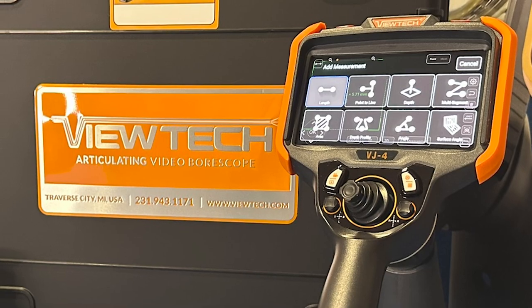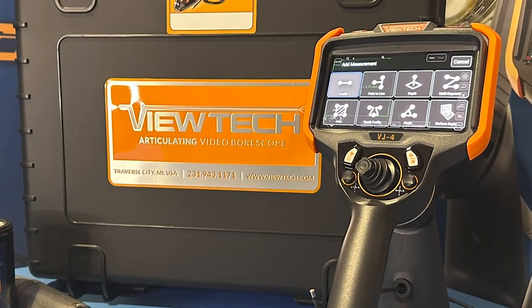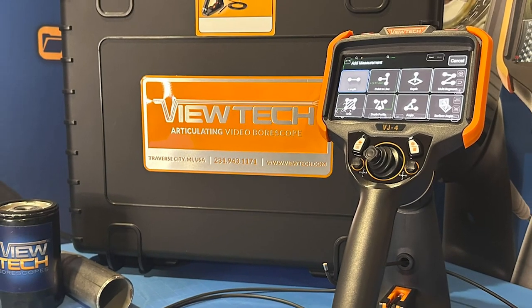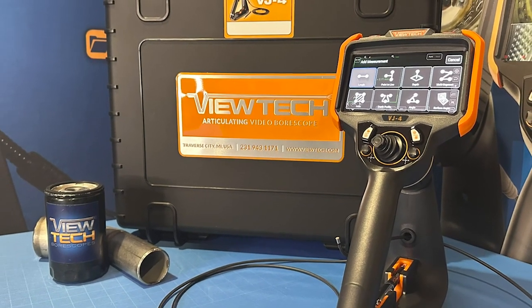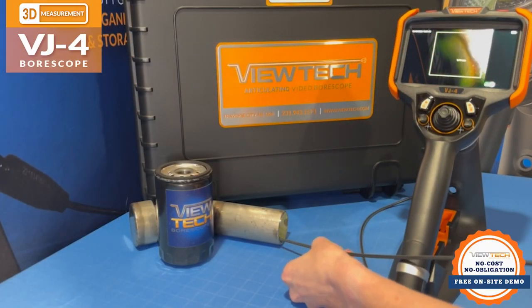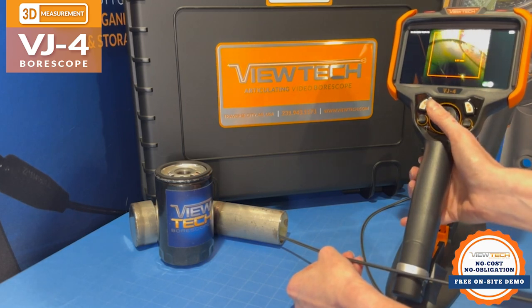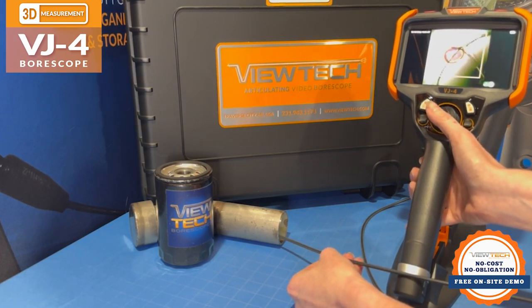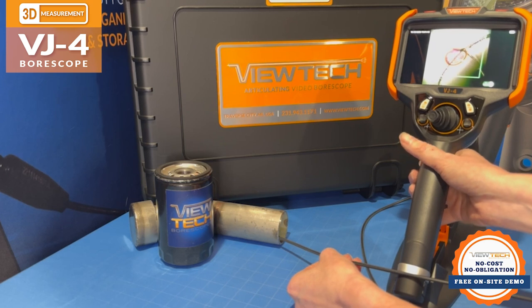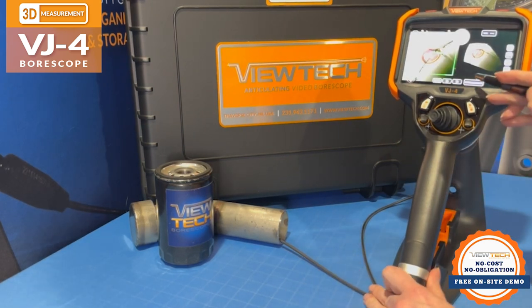ViewTech Borescopes, the leading provider of articulating video borescopes in North America, proudly introduces the VJ4 Video Borescope with advanced 3D measurement technology, designed to enhance inspection accuracy and efficiency. The 3D Measurement VJ4 Video Borescope allows users to capture precise measurements in real time, enabling more informed maintenance decisions across a range of applications.